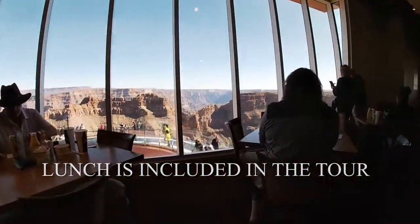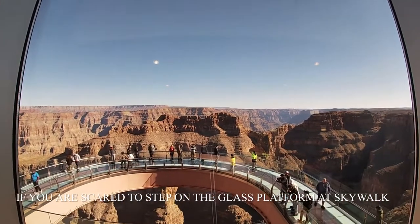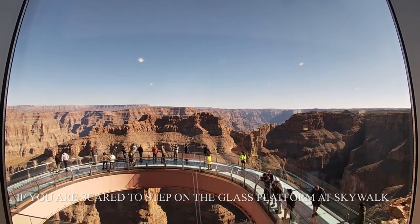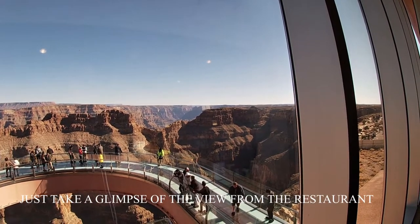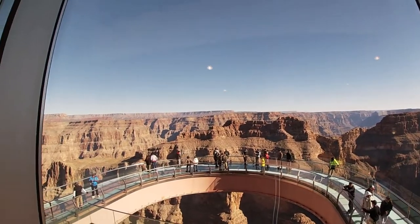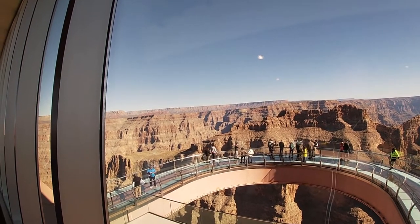Now, if you don't want to pay that extra, you can actually view the Skywalk from the restaurant. I understand some people are scared of heights and they are scared to step on the glass bridge. So this is another option for you.